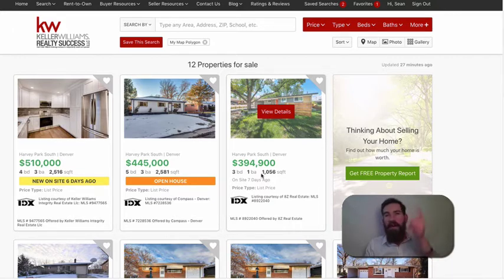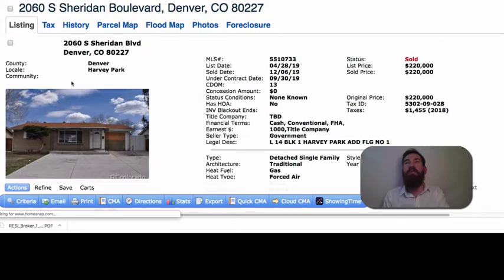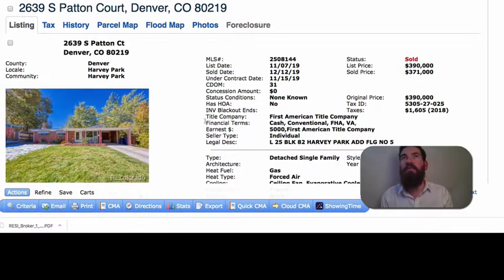But anyway, let's get into your market update. We have 12 active listings in our neighborhood this week. Zero new hotness this week, so we don't have anything to talk about there, but we have five sold homes this week, and I'm going to get into those. Let's start at the bottom, take us to the top. First off, we have 2060 South Sheridan Boulevard, originally listed at 220, and it sold for 220. Rare you see a home that sold for under 300 in Harvey Park. 2639 South Patton Court, originally listed 390, sold for 371.